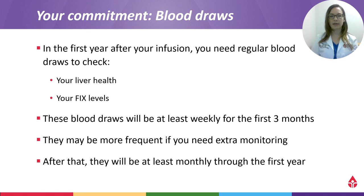So again, these blood draws are going to be at least weekly for the first 3 months. They could be more often than that if you need more monitoring. So if you're having liver inflammation and we're having to treat you with steroids, there's a chance that we could need to do more frequent blood tests. After your first 3 months, we hope that you can go down to at least monthly blood draws. Of course, at that point, if you're still having issues with liver inflammation, then they could be more frequent than that.